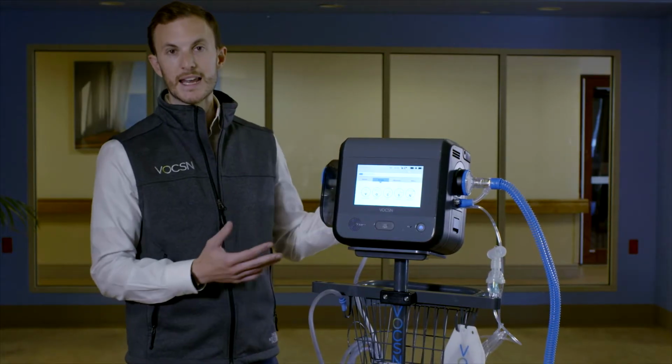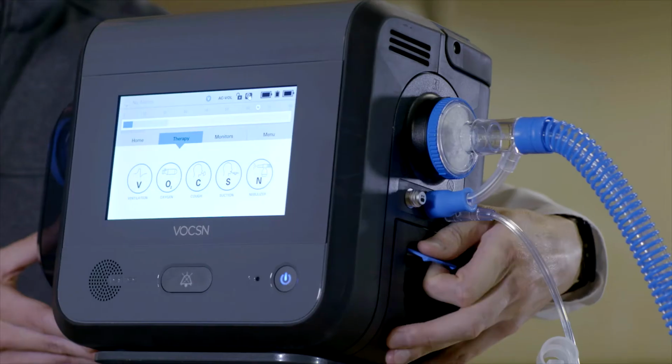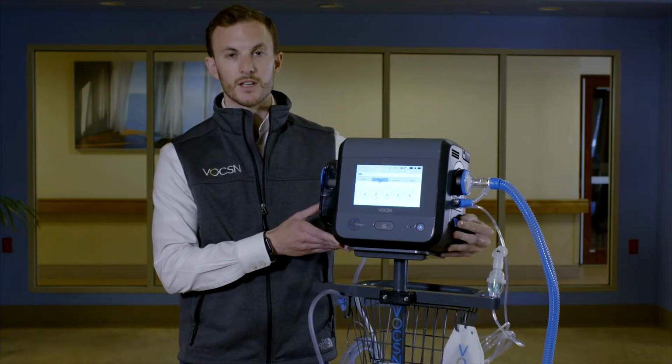You have up to 9 hours of battery life. You have an internal battery, and on either side you have 2 removable, hot swappable batteries, giving you up to 9 hours of battery life on ventilation only. You get up to 6 hours of battery life with the ventilator and oxygen concentrator running together, and anywhere from 3 to 4 hours of battery life if you have heavy rotation of all 5 therapies.